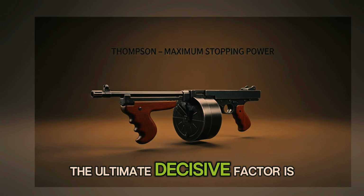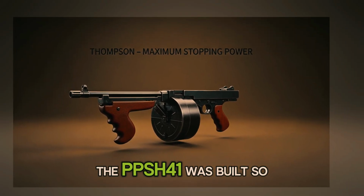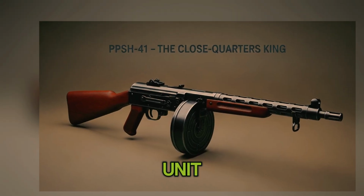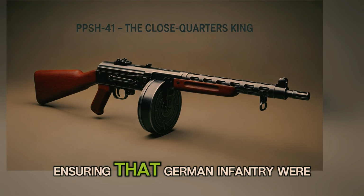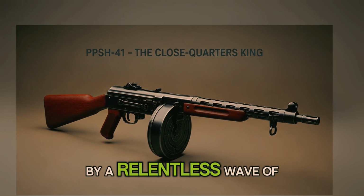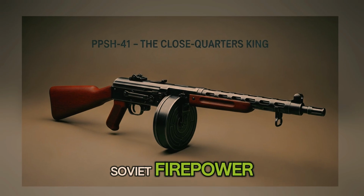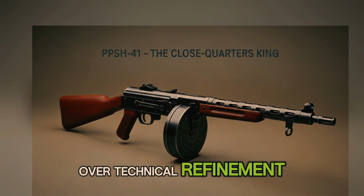The ultimate decisive factor is industrial strategy. The PPSh-41 was built so cheaply and quickly, for less than $15 per unit, that the Red Army could equip entire assault groups and divisions, ensuring that German infantry were always outnumbered and outgunned in close combat by a relentless wave of Soviet firepower. It was a victory of strategic capacity over technical refinement.